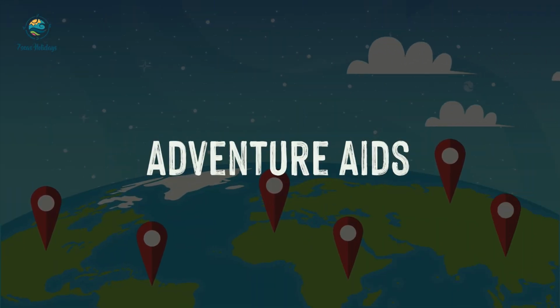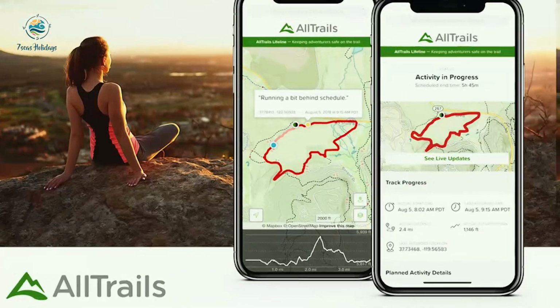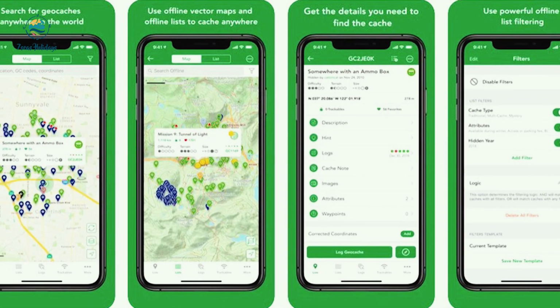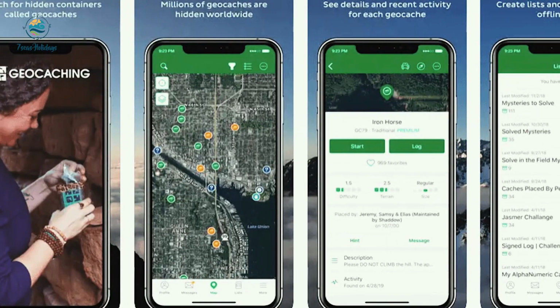Adventure aids. Calling all adventurers. All Trails is your gateway to the best hiking trails, and geocaching turns the world into a giant game of treasure hunt. These apps are your compass to adventure because the most memorable paths aren't always paved.